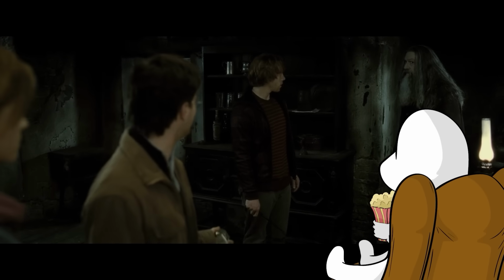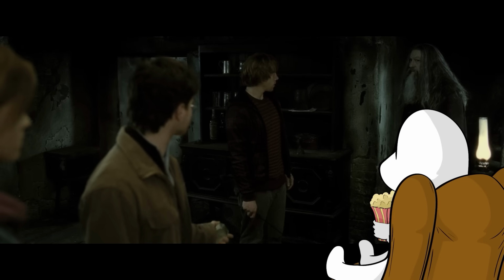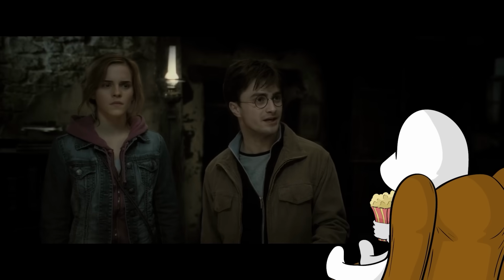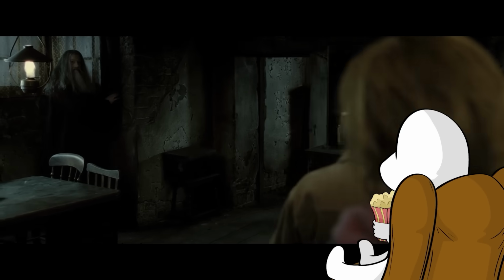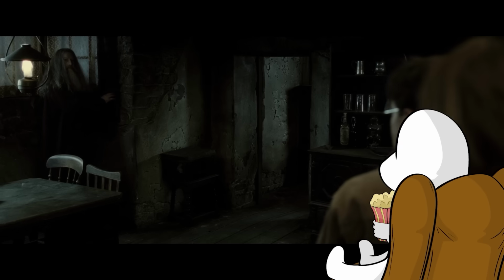You're Aberforth. Dumbledore's brother. It's you who I've been seeing in here. You're the one who sent Dobby. Where have you left him? He's dead. Sorry to hear it.